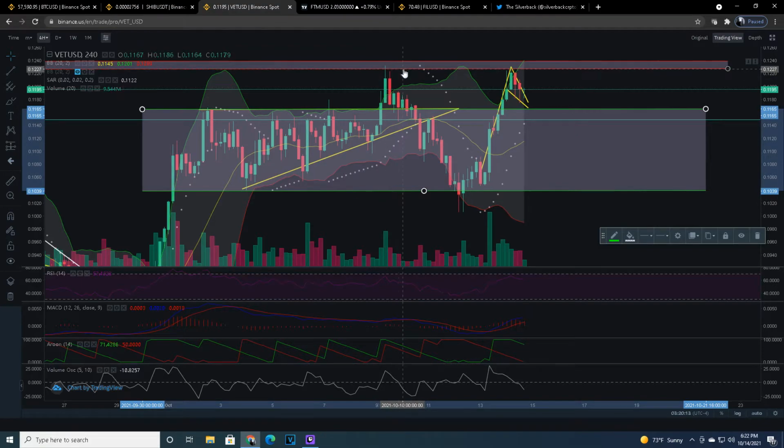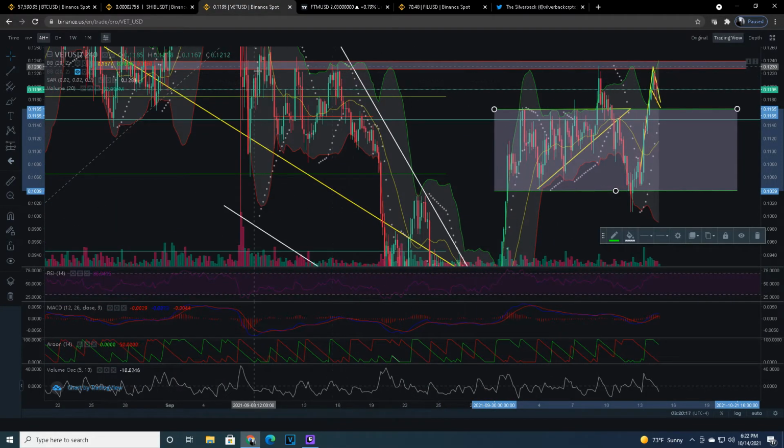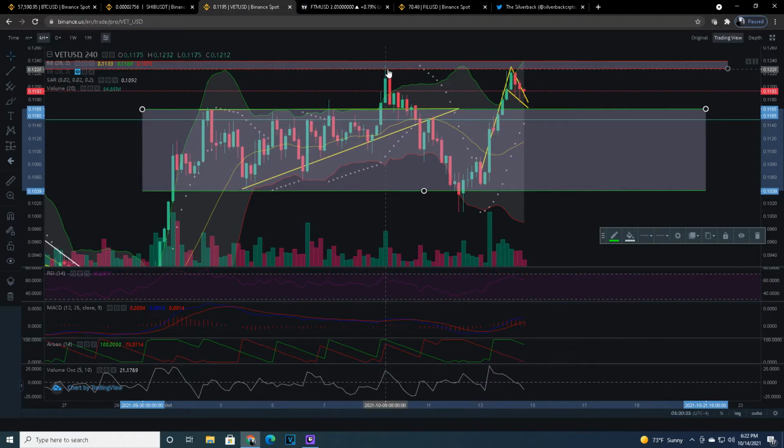It touched my target. This is where I sold. My first sell target, because you see here, historical support resistance line. That was my target to sell. I sold. But when it went to confirm the breakout, it did not. It went through. And then it went through the support from the ascending triangle. It went through that support, retested, and broke through.